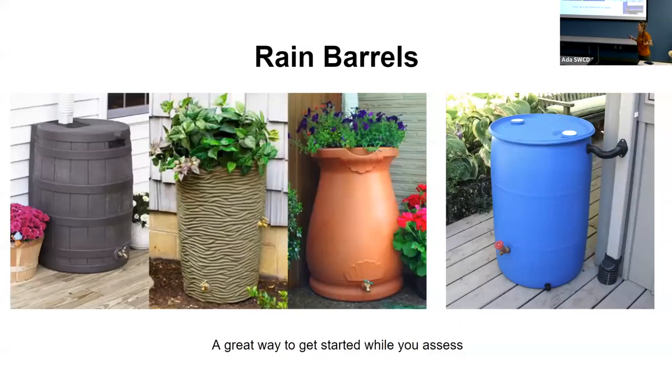Rain barrels. Everybody, this is the thing that gets everybody into this, right? They see the rain barrel, and this is a fabulous way to get started. There's a lot to learn about water catchment and endless possibilities with how and what to use and when to use it, where to use it, what to add, and how to get water from point A to point B. But this is a really easy way to start out and not feel overwhelmed.